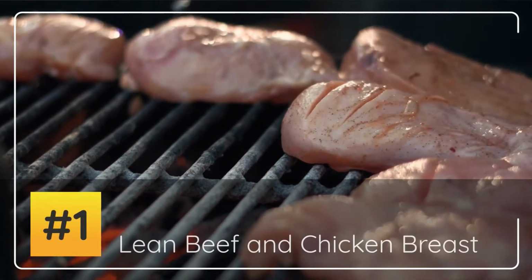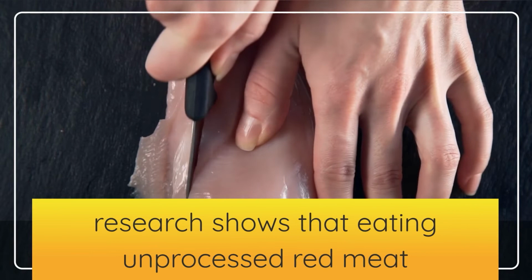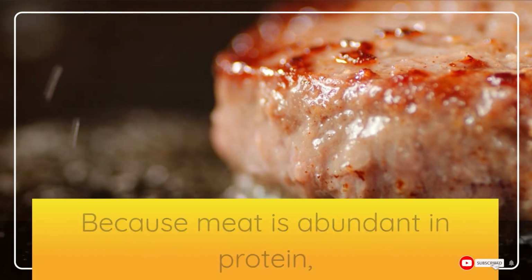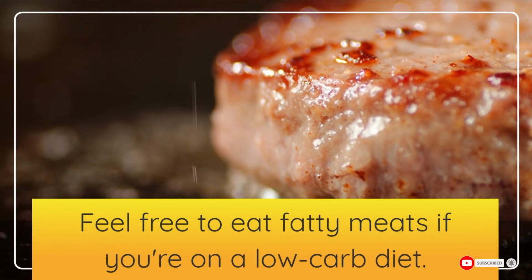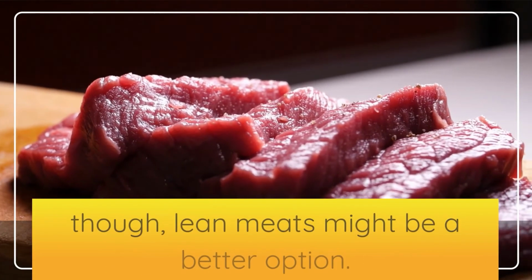Number 1, lean beef and chicken breast. Despite the fact that processed meat is bad, research shows that eating unprocessed red meat does not increase the risk of heart disease or diabetes. Because meat is abundant in protein, it is a weight loss-friendly food. Feel free to eat fatty meats if you're on a low-carb diet. If you're on a moderate to high carbohydrate diet, though, lean meats might be a better option.